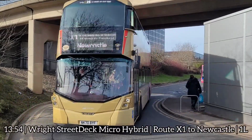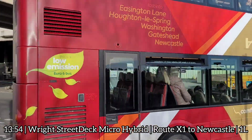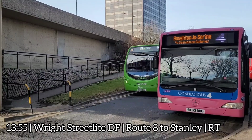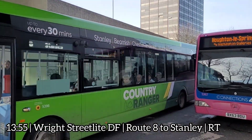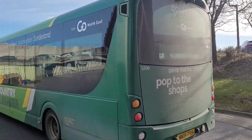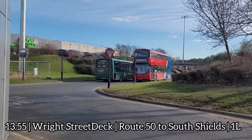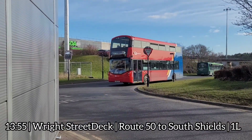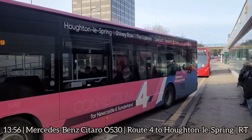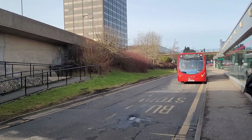One for Newcastle. It's an 8 for Stanley. I want a 50 for South Shields over there, which will go into the other side. And I can see a little pinks over there. And there's also a 2 leaving for Silksworth.